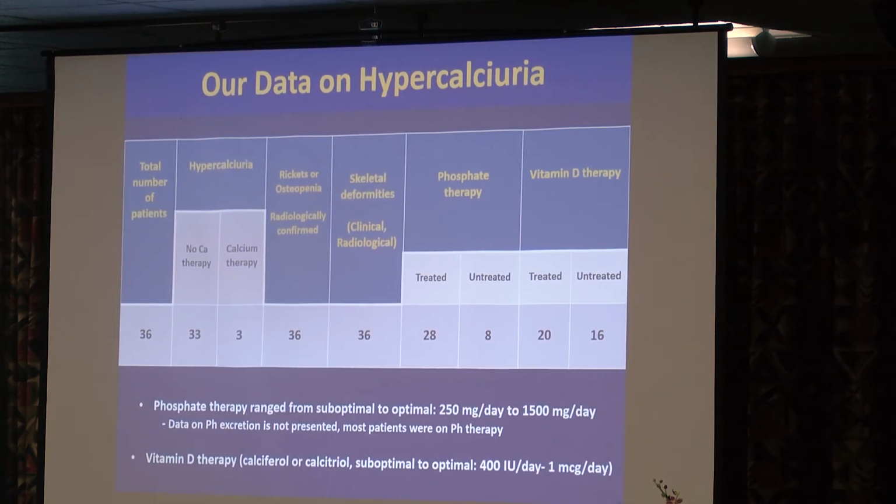So what we found on the data on hypercalciuria. Hypercalciuria is increased excretion of calcium in the urine and is better calculated in a 24-hour urine collection. We looked at 36 pre-transplant patients who didn't need dialysis or were not yet on the list for transplant. 33 out of 36 were not on any calcium therapy, only 3 were. Radiologically, rickets or osteopenia was confirmed in all 36 patients, reviewed by 2 independent radiologists. Skeletal deformities of different varieties were present in all patients.